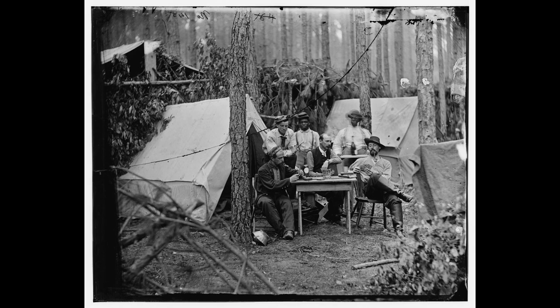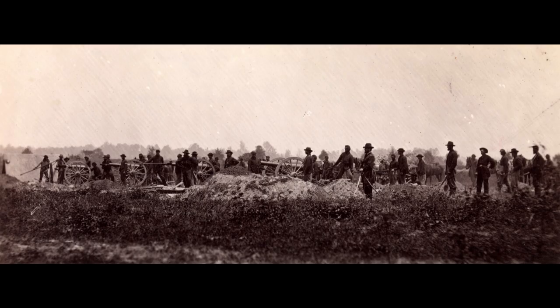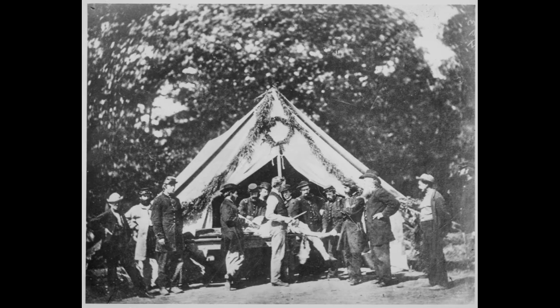The toll of poor nutrition. Poor nutrition led to serious health problems. Scurvy from lack of fresh fruits and vegetables, dysentery from unsanitary cooking conditions, and general malnutrition were common. In fact, disease killed more soldiers during the Civil War than battlefield wounds.